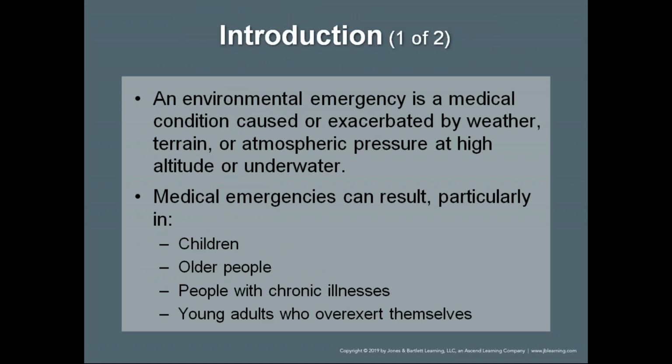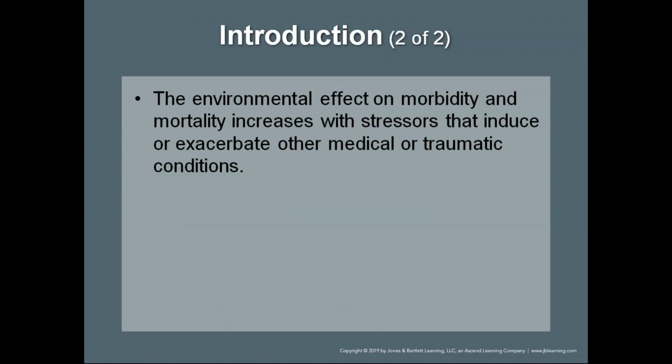An environmental emergency is a medical condition caused or exacerbated by weather, terrain, atmospheric pressure at high altitude, or underwater. Medical emergencies can result particularly in children, older people, people with chronic illnesses, young adults, or those who overexert themselves. And we'll talk about that as we change, right? As we start younger, as far as body surface area, the hypothalamus is like our thermometer in our body. It's our regulator. So that changes as we get older, as well as our body fat content. So that's why what we can or can't tolerate in temperatures changes as we get older. So we'll get into that as we talk a little bit more about hypothermia.